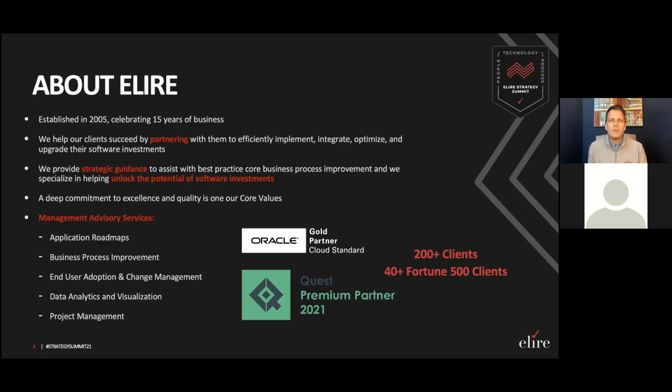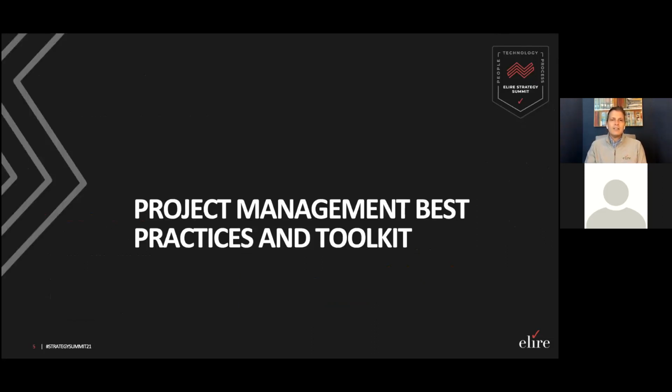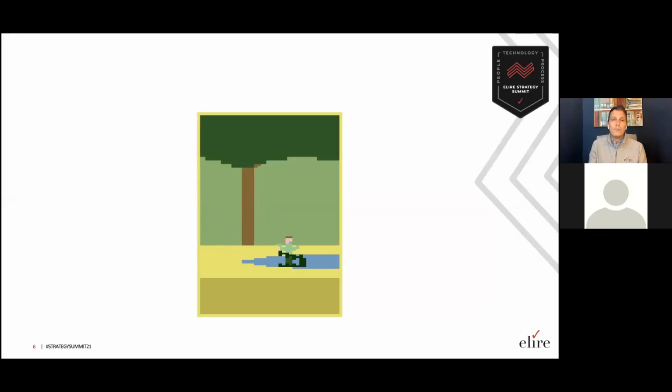And whenever I talk about one of those topics today, I'll be sure to call out the upcoming session that is related. So with that, let's turn our attention to agenda item 1, which is the project management best practices and toolkit. Now, many of you know that projects have a tendency to fall into what we call pitfalls.